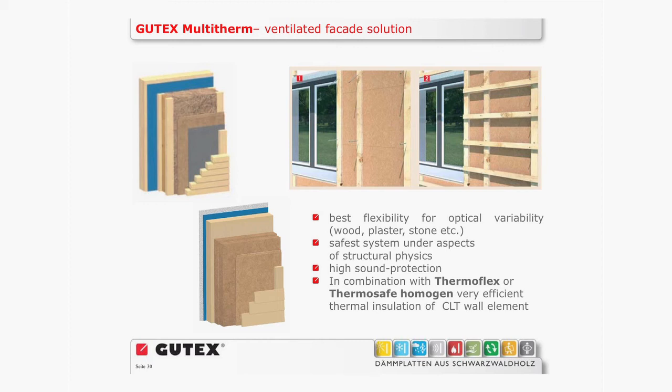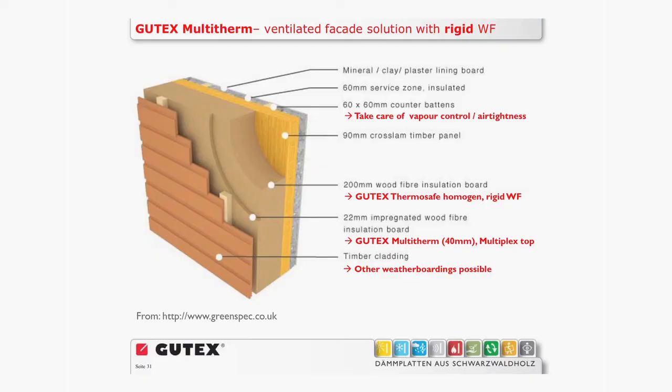It covers Camel Flex with a frame construction or Thermosafe homogen as a rigid wood fiber board. It is very efficient to do this insulation, as you have already seen. Very important, Thermosafe homogen is stiff enough to bring in the screws Niall already mentioned, because if you see this under mechanical aspects, a virtual framework may be done, but then you need a pressure-strong insulation material. Our boards, Thermosafe homogen, Ultratherm, are as strong as the Heco screws need. This is a possibility to bring on a ventilated weather sheathing.